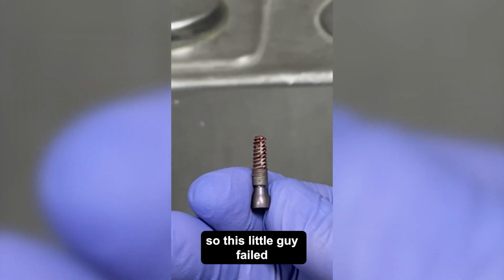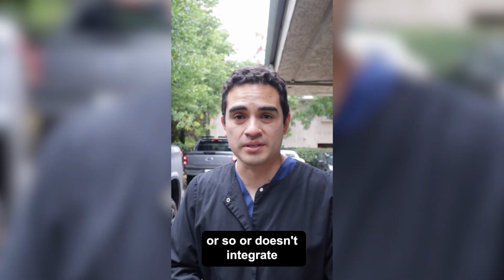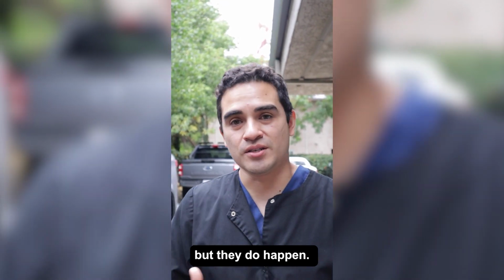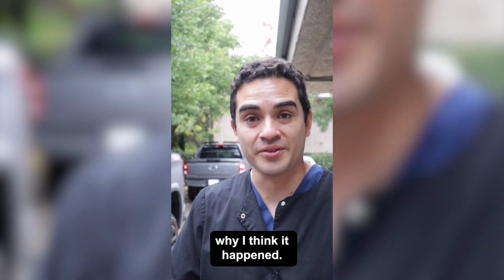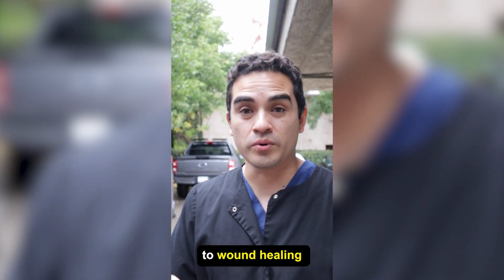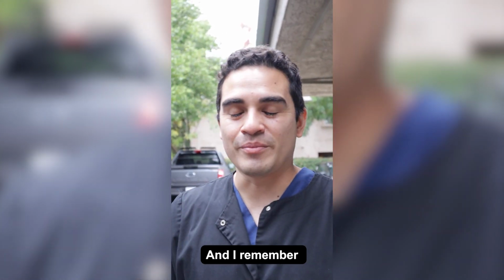So this little guy failed. Probably like every 1 out of 100 implants fails or so, or doesn't integrate. I had one of those this morning, not super proud of it, but they do happen. The patient asked me why I think it happened. It could have been for a lot of different reasons. Generally they're related to wound healing or non-compliance during time of healing. And I remember just kind of guessing at it.